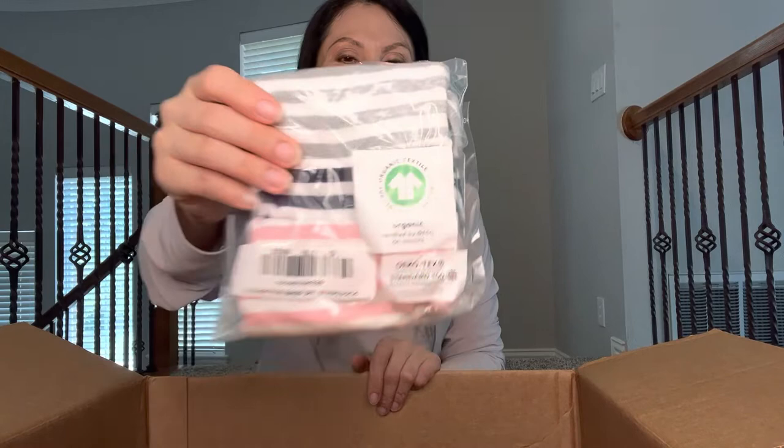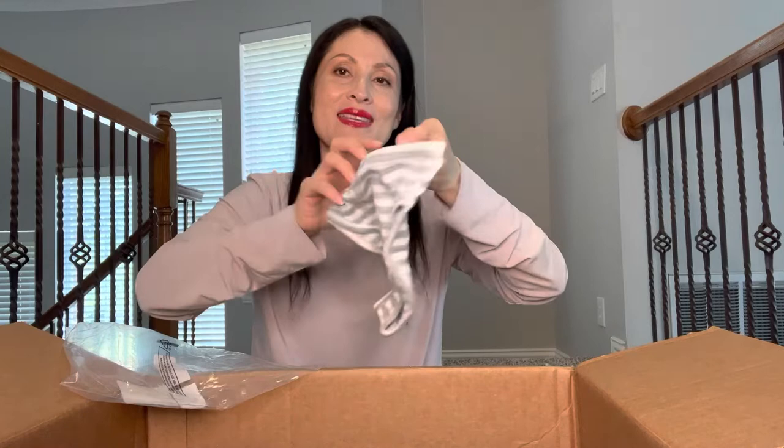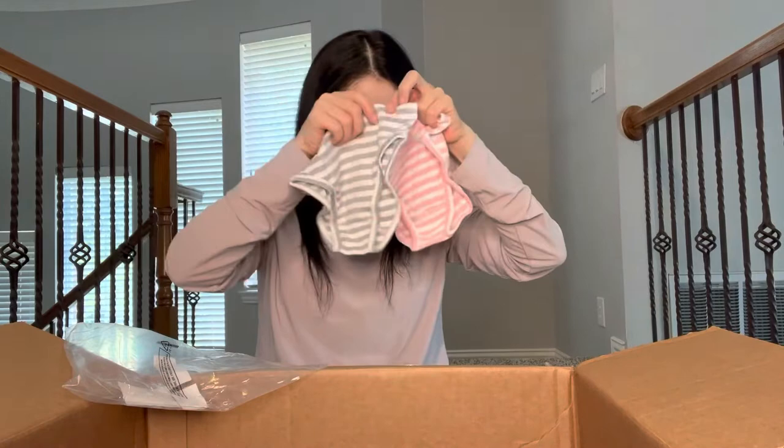Ooh, we have underwear. I also love the Hanna's undies. Hanna's underwear are my favorite. I think they are very high quality underwear, and they are soft, and they also cover. I don't like those mini underwears that don't cover anything. These are for my little one. Ooh, yes. Look at this, it's so cute. This is the size S. And I love these cutie underwears. Look at this, mama. Here you go. This is for you.